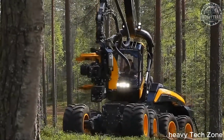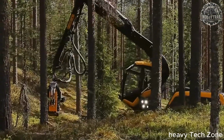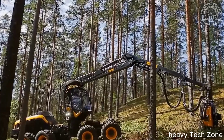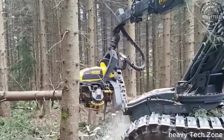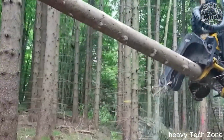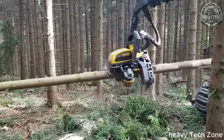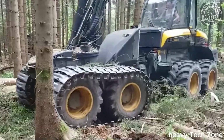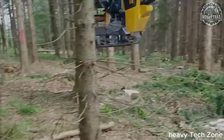This represents a major leap in forestry technology. Its active frame uses a unique hydraulic system to offer exceptional stability on uneven ground. The C5 crane reaches up to 10 meters and lifts up to 1,000 kilograms. The H8 head is equipped with a high-performance saw unit. It can fell trees up to 70 centimeters in diameter. These features, combined, boost productivity, reduce downtime, and improve operator safety.